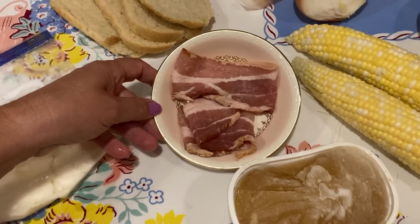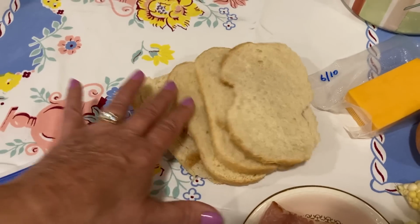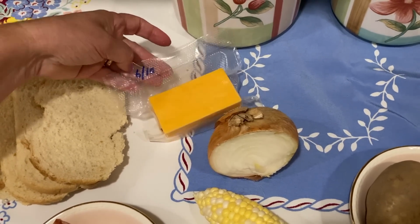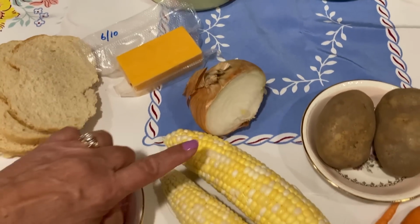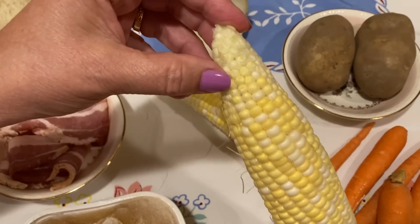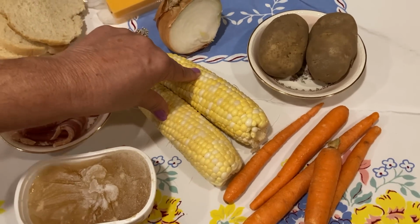I've got 2 pieces of bacon, 4 slices of some pretty stale sourdough bread that we need to use up. I pulled a little bit of cheese out of the freezer. We have a half of onion that we need to use. I found 2 ears of corn in my crisper drawer, and you can see they are drying out a little bit. I honestly had forgotten about them, but you can bet we're not going to waste those.